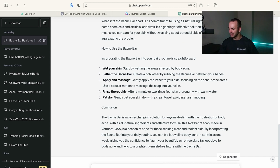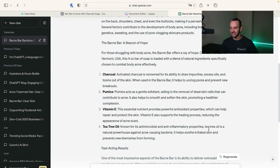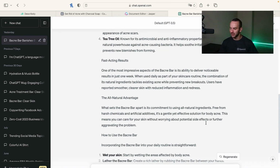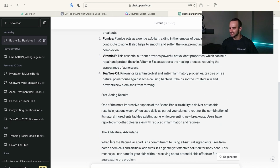Incorporating the Bacne Bar. I like how it formatted this with the bold text and the step-by-step. So let's just check out the conclusion. The Bacne Bar is a game-changing solution for anyone dealing with the frustration of body acne with its all-natural ingredients and effective formula. Very run-on sentences. I would say that it definitely sounds like it's written by AI. I love the formatting, though, with the bold text, with all of these subheadings.